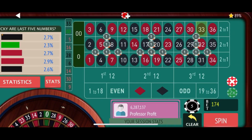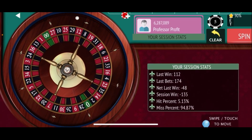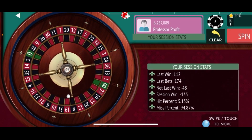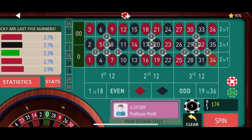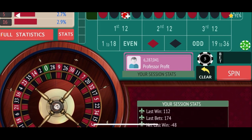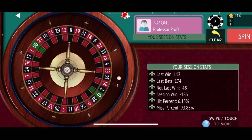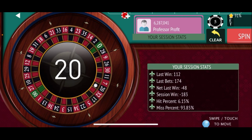So there's 33 black, and there's one of those partial losses of 48. So we'll stay where we are and spin it again. And as you can see, we're already down 135, so this goes quickly. So 34, and that's another partial loss. That's 2 partial losses now. Of course, our session high is 0, as we got off to about as bad a start as you can there with a total loss.